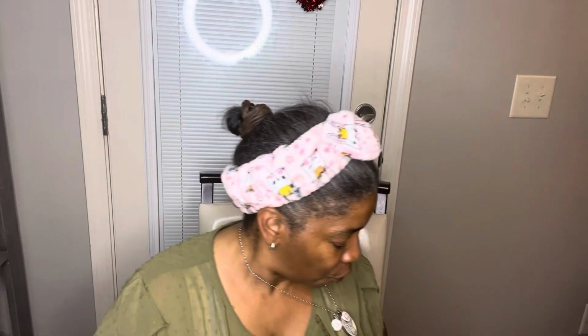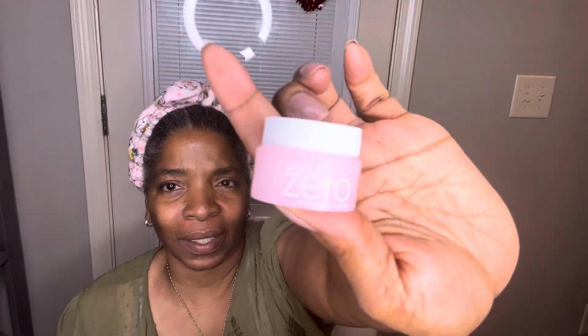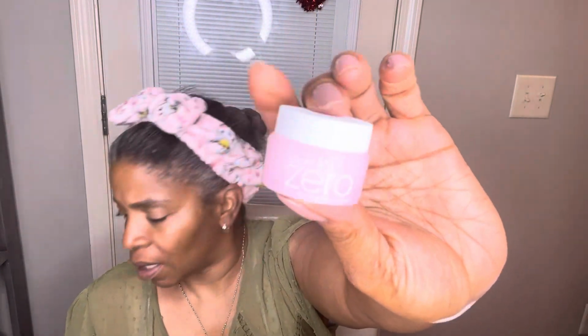Let's revert back to, we got another skincare item from Allure Beauty Box. I don't know if this is the full size. Clean It Zero Cleansing Balm. This can't be a full size of this. All right, let's see what they're saying about this. It's right here.